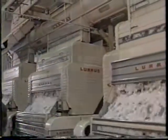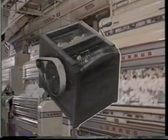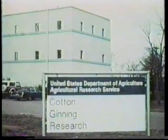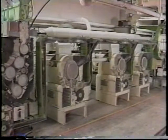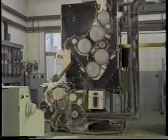Although Eli Whitney's basic design is reflected in the modern technology, today's gin is a far cry from his modest little machine. This is a micro gin located at the U.S. Cotton Ginning Research Laboratory in Stoneville, Mississippi. It's designed especially to demonstrate how cotton is ginned. The process may vary somewhat, depending upon the brand and model of the gin, but the method is essentially the same.